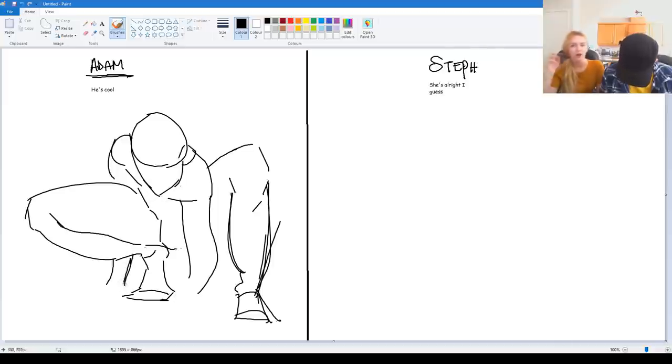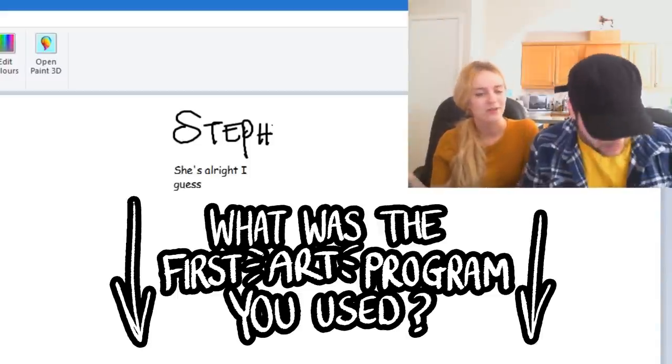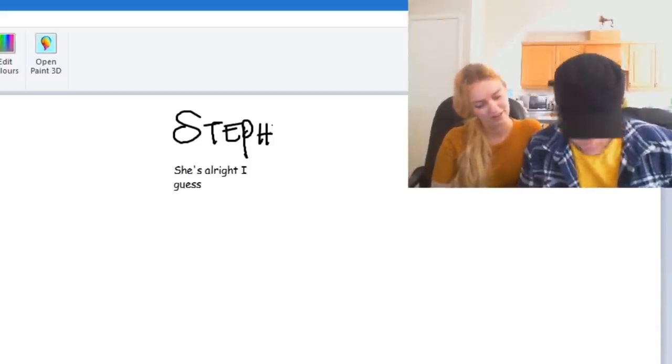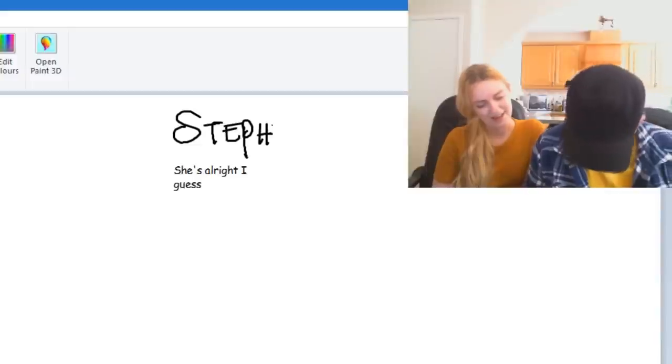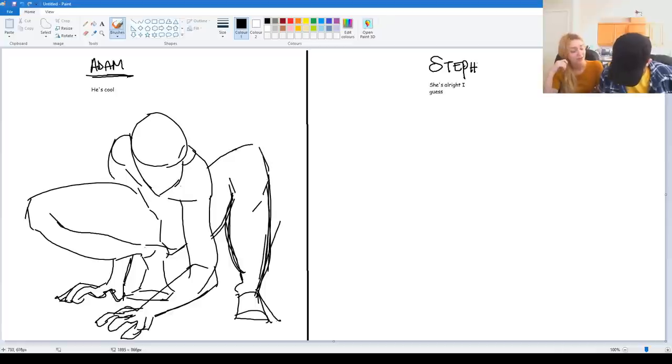But like they'd done it all with line tools and spray cans and stuff because it was an old version. What was the first online drawing software that you guys used? I'm curious to know. Enlighten me. Was it Paint? Because I feel like for a lot of people it's Paint. Oh, and Flash. I used to draw in Flash. I completely forgot about that. Yeah, it was my career to draw in Flash for quite a few years.